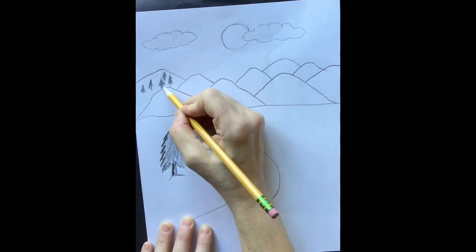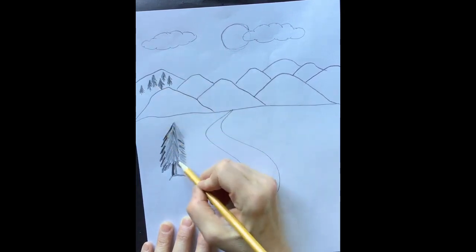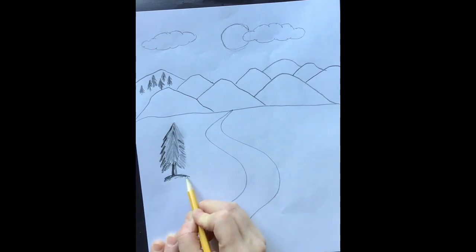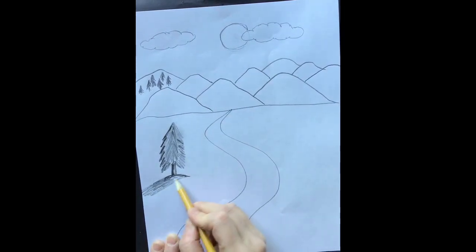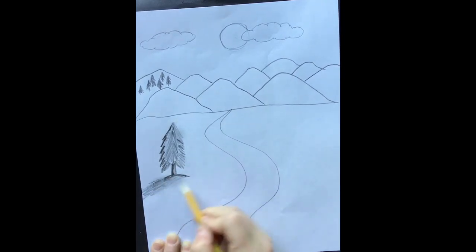In the background ones, I'm not doing that at all. I'm just going zigzag, zigzag, zigzag. But in the front, I could totally add a lot of detail. And then I always add a little patch of ground that it's sitting on and a little shadow from where the sunlight is coming. You can add on the ground too if you'd like. You don't have to. We're all different artists.